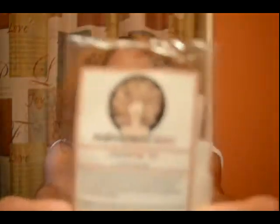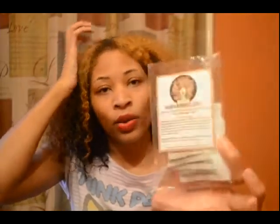So yeah, this is herbal hair tea. You see that? Herbal hair tea. So this is very innovative. Once again, just like the shampoo bar, herbal hair tea. Where can you find this? I found this in the Curl collection box. So see, you can't find stuff like this in the store. And Main Element Love is an indie hair care product. So that's another cool thing.